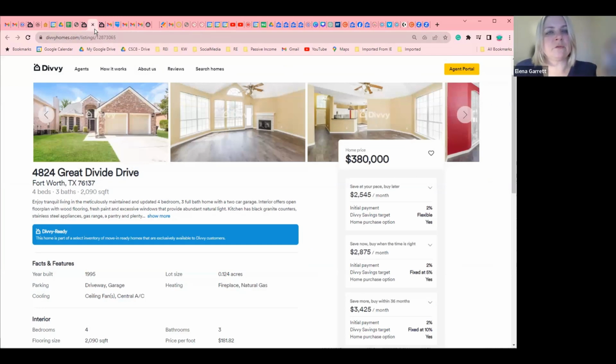So once you pay your $500 and you sign an occupancy proposal, they will send you a request for payment of your down payment. So what would be your down payment in this particular scenario? This specific home is $380,000. So my calculation is that 380 multiplied by 0.2 is going to be $7,600.